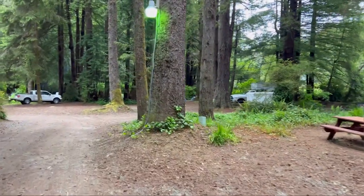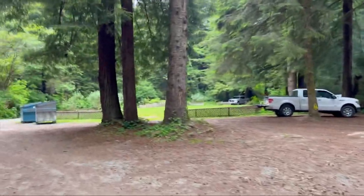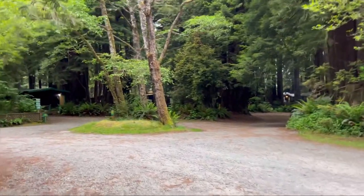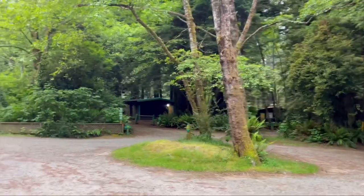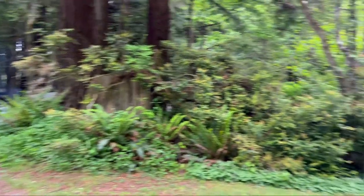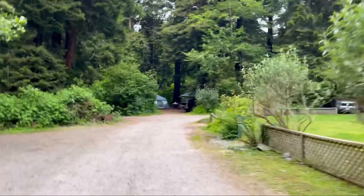You got your bathrooms back here. They are a key code to get into the bathroom. You've got another area over here that's kind of a hangout area, all open. You see a lot of kids playing over there. This area right in front of us, if you look on the map, they call it the pop-up area. It's a little circle for pop-ups. There is another bathroom just right over here, and there's a trail through the woods going over to the tent sites. Let's take a quick ride over here to the tent area so you can see how cool and how secluded this tent area is.